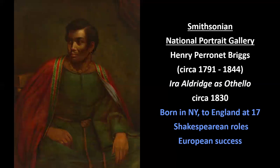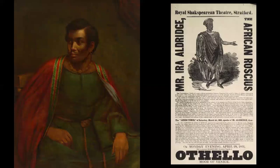He was known primarily for his Shakespearean roles, and he had a lot of success in Europe during his lifetime. He was one of the most famous actors in the world. And I find a lot of Americans maybe aren't as familiar with him as they should be, but he was pretty well known in Europe throughout his life. And he certainly wasn't an unknown figure in America. And I feel like in the last maybe 10 or 20 years, people have studied his life and career in a lot more detail. Here's an advertisement for him.